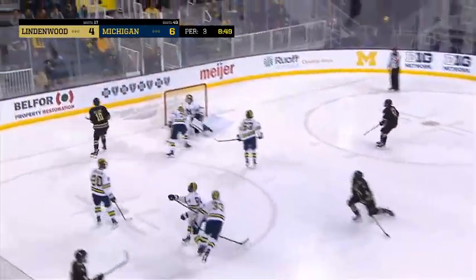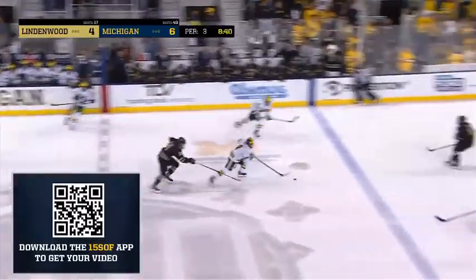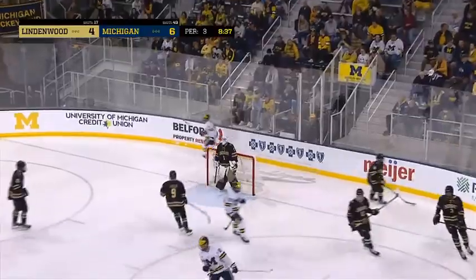Here's Johannes' shot. That goes out of play, and a reminder that as the... All right, back is Michigan out to the faceoff. Puck goes out of play.